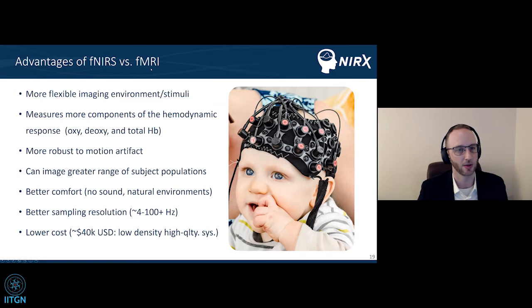Now, I wanted to talk a little bit about the advantages, and summarize those versus fMRI. It is more flexible for its environment and stimuli, and it does measure more components of the hemodynamic response, which has already been mentioned. It is more robust to motion artifact. You saw Mahipal able to talk and move around a bit.